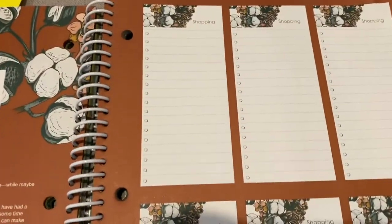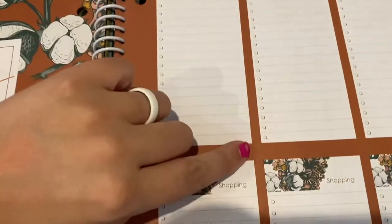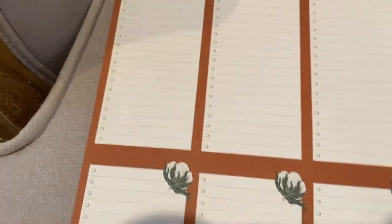You have shopping lists. You have 6 shopping lists that are perforated and can tear out of the book. I used it today. It was super nice. Tyler does our grocery shopping. So ever since the pandemic hit, he goes by himself and does all of our grocery shopping. So I have all the lists planned out. Okay, so this is the shopping list. They're perforated so you can tear them out, and they're double-sided. So I've really liked that.